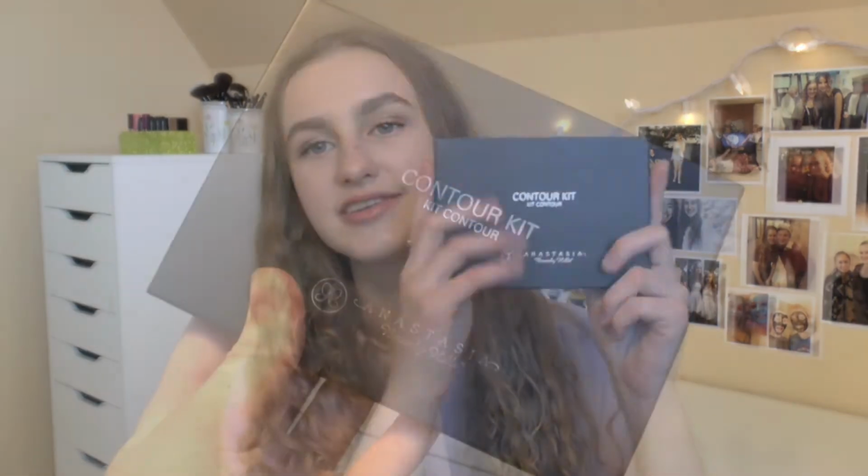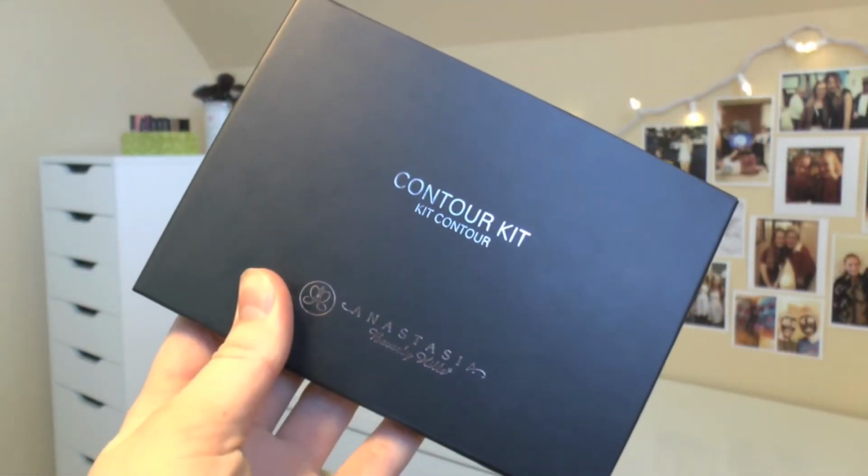Okay, next I have another makeup favorite, and this is something that people have been raving about for probably the last 5 months. I got this for Christmas, and you guys are probably like, why have you never talked about it? It is the Anastasia Beverly Hills Contour Kit, or ABH, because I'm not really sure how to pronounce Anastasia. I feel like it should be Anastasia because of the movie, but maybe I'm completely wrong. But this is an amazing contour kit.